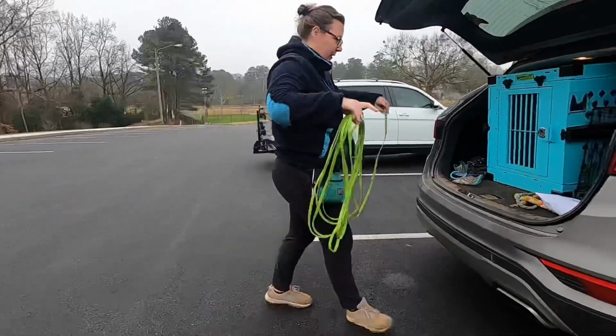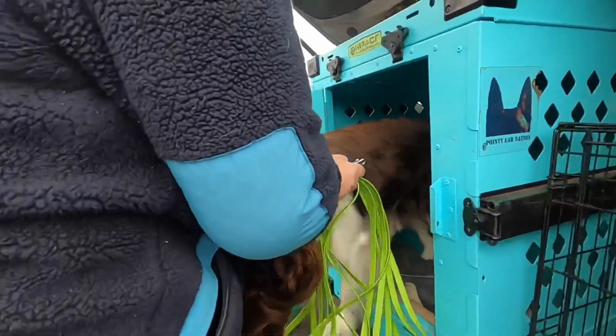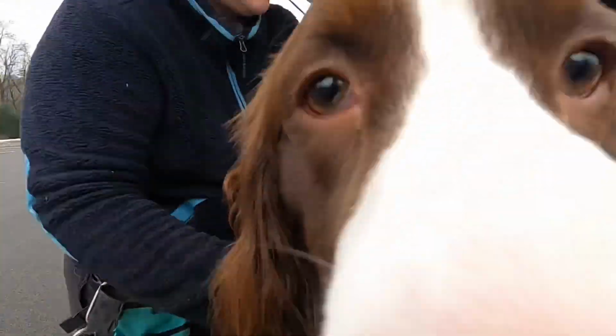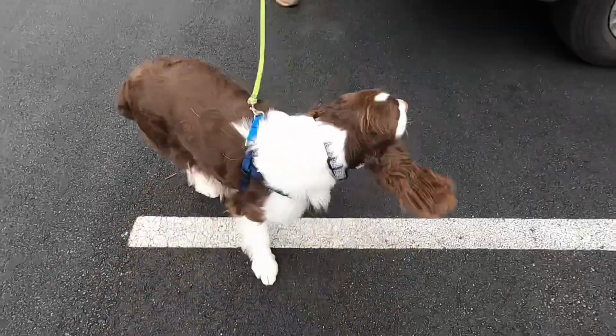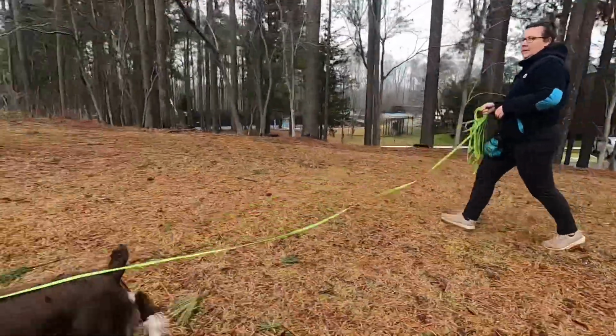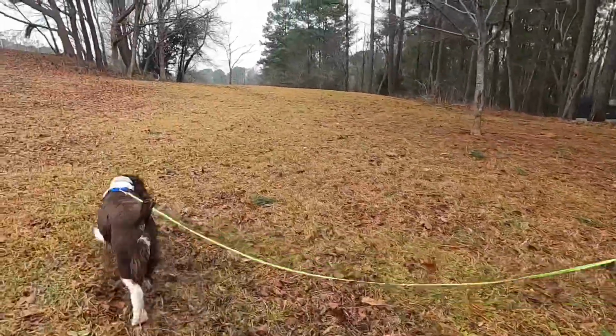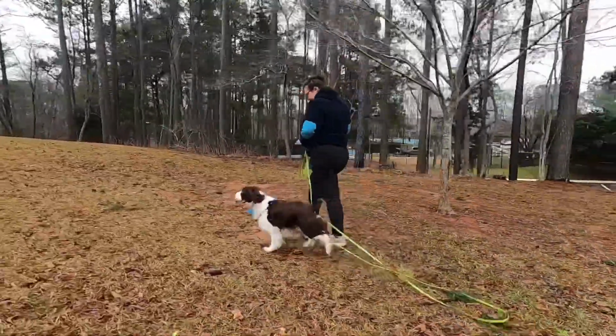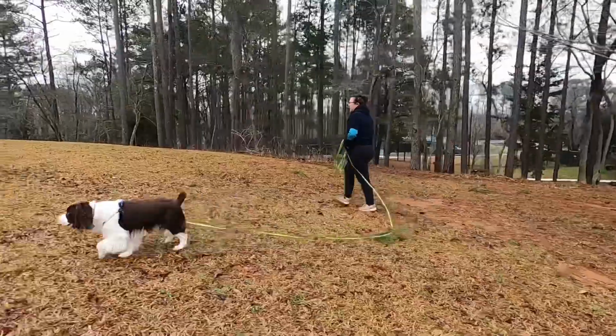So one of the first benefits of using a long line is that it allows your dog to have a more natural gait and walk at their pace versus having to go really, really slow for us. That can help reduce a lot of frustration, especially with puppies and teenage dogs who don't have the most patience and find it really boring to walk at our pace. So that long line will allow your dog to just move a little bit more freely and at the pace that suits them.